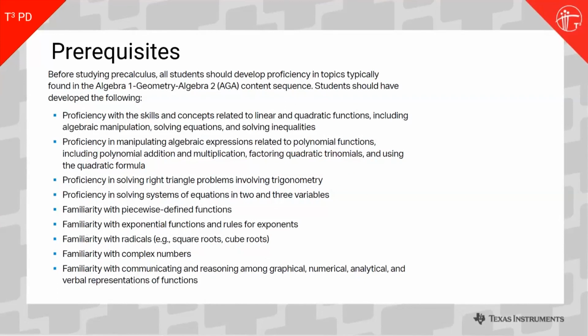This course does not use degree measure. It only uses radian measure. So the degree measure probably happened in a prereq somewhere, either in geometry or Algebra 2.